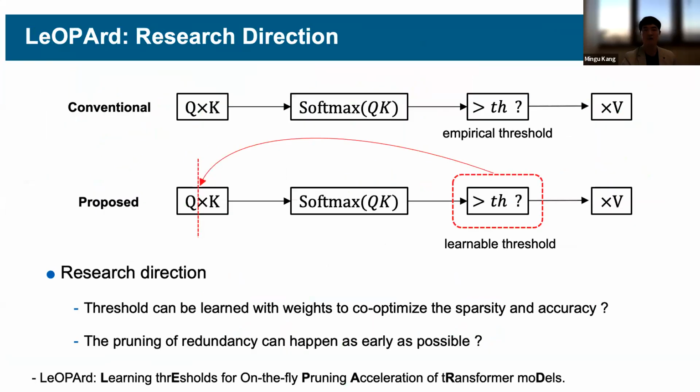So the research direction is, let's include the thresholding layer itself as a part of the network model. So we included the threshold as a part, and now we are trying to train this threshold as a trainable parameter. So this threshold will be learned along with other trainable parameters together. During that process, the trainable weights and this threshold will be co-optimized, and they will be balanced between sparsity and accuracy. So this is our general idea. The threshold will be auto-tuned and automatically learned, and then optimized.